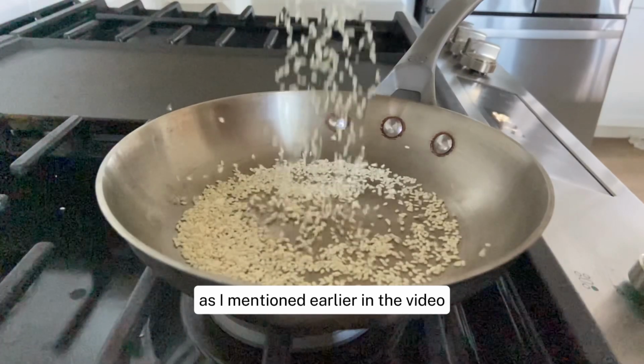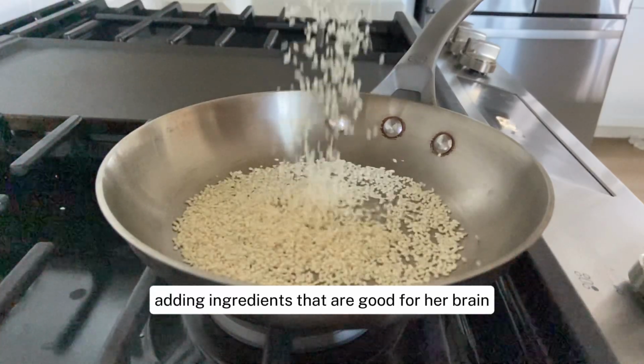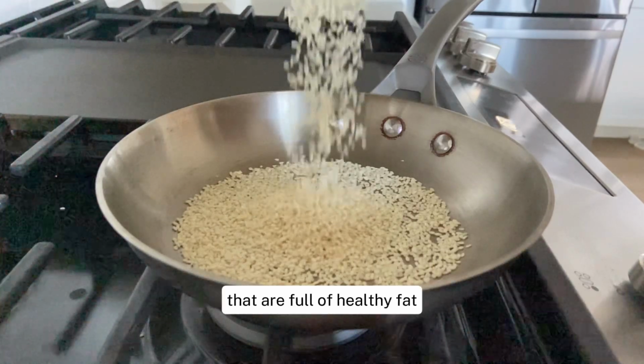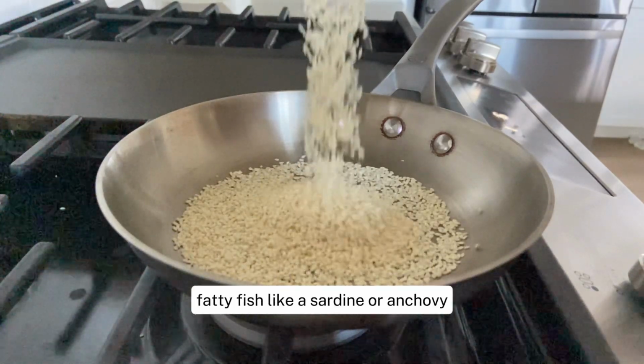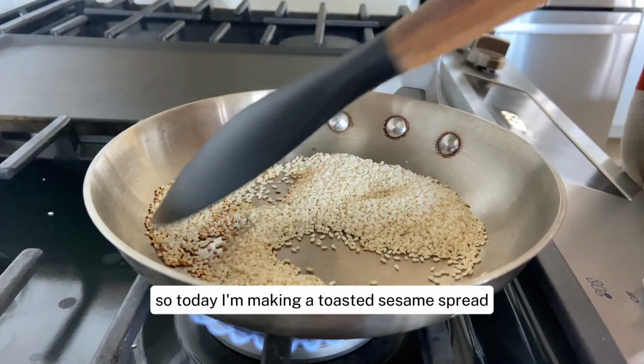As I mentioned earlier in the video, Lola has dementia, so I'm always working on adding ingredients that are good for her brain. So I've been coming up with different spreads that are full of healthy fat, and I spread them on a cracker and serve them with a nice fatty fish, like a sardine or anchovy. So today I'm making a toasted sesame spread.